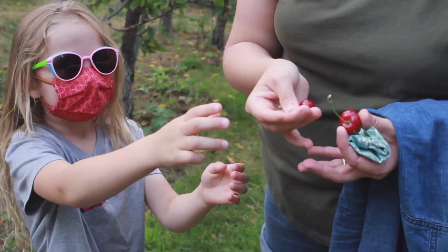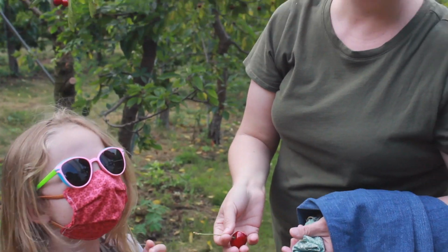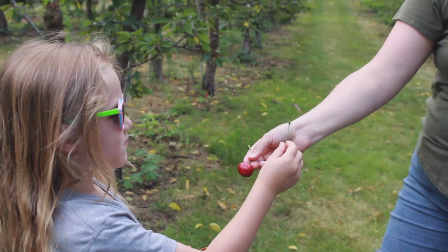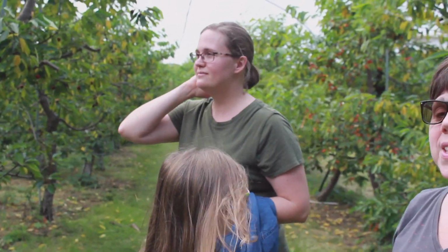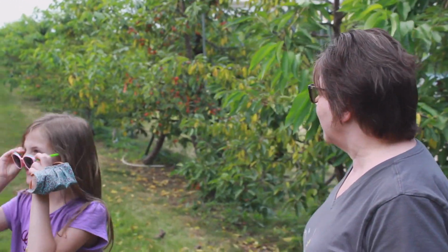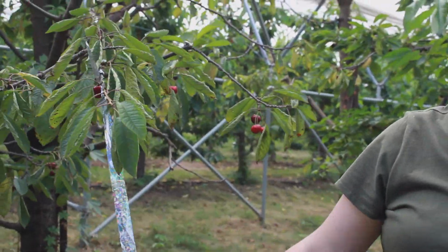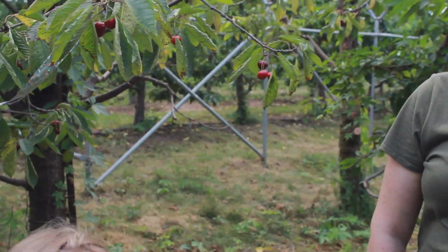I love cherries. Do you guys like cherries? We love cherries. They're really good for you. Well, that is really interesting. That's something I didn't know. And then they buy these party streamers. We put the party streamers on the cherries because they scare the birds away, because the birds also really like cherries.